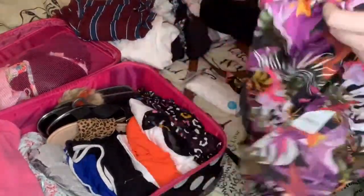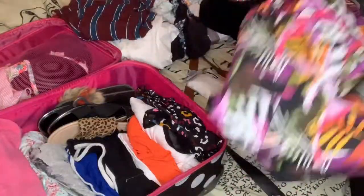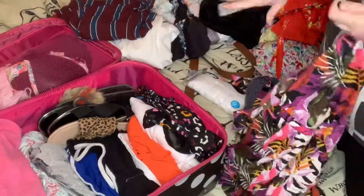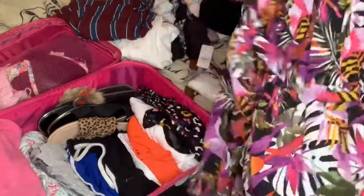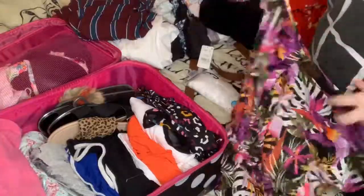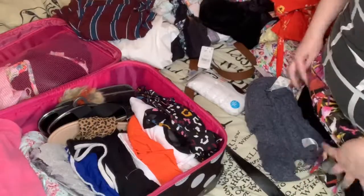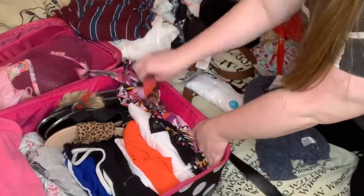I've got this for during the day, which is just a play suit. These are both from Pep & Co. Take the labels off this as well. This one was £5, which is so good. I wasn't sure of the print, but I asked my boyfriend and he says he likes it, so I thought I may as well take it, even though he'll probably say he likes literally anything. I'm trying to roll everything to save on space, but I'm not sure how much we're going to be able to fit. A little bit nervous about that, but it's fine.